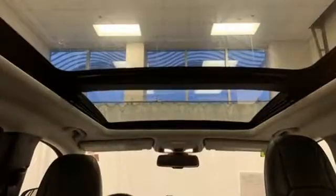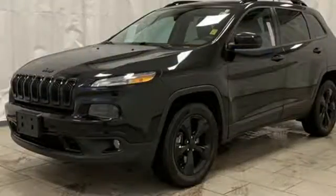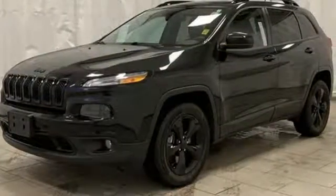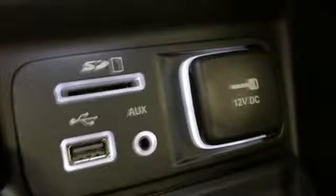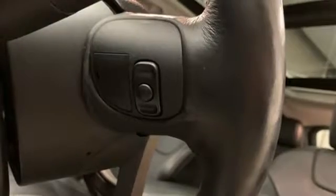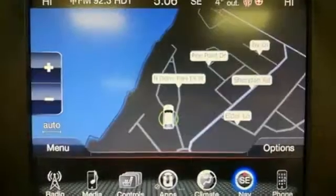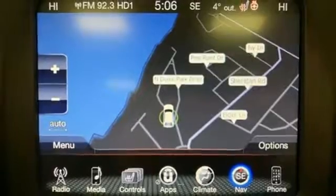Inline four-cylinder engine, front heated leather bucket seats, external memory control, configurable instrument gauges, dual zone climate control, push button start proximity key, voice activation, power sliding and tilting sunroof, Wi-Fi hotspot, and power heated mirrors.